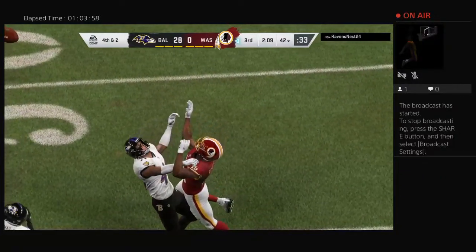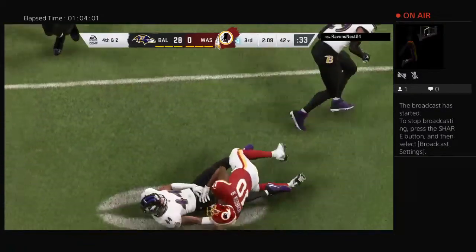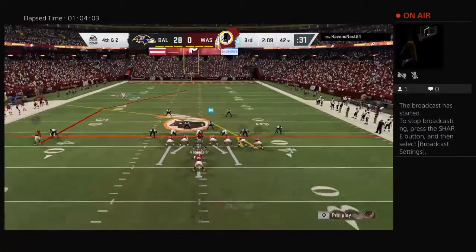Yeah, and when the second half comes, it's real easy to get discouraged and wonder if you're ever going to get things started. But you just got to fight through it. Got to keep pounding away.